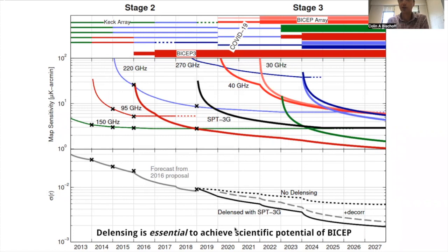But it's going to be essential to de-lens our data with the assistance of South Pole Telescope in order to reach that potential.